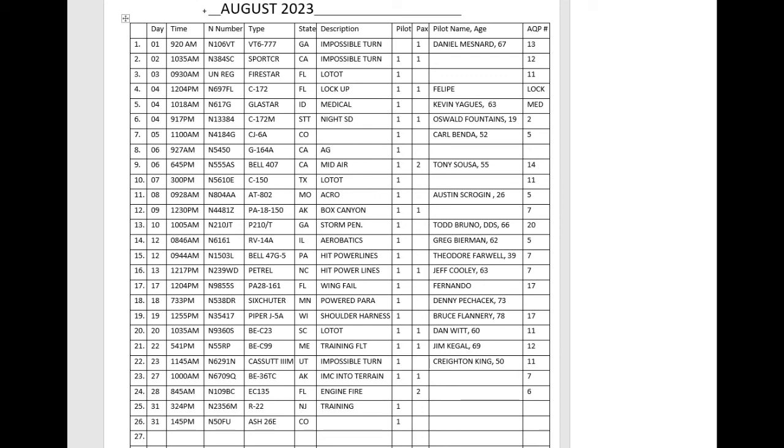The Impossible Turn, that's Creighton King, age 50. In my opinion, very much overloaded, hot, high density altitude, overloaded, and turned right onto the crosswind and had some kind of a thrust problem and tried to come back and stalled and ended up on a north heading facing the airport again.